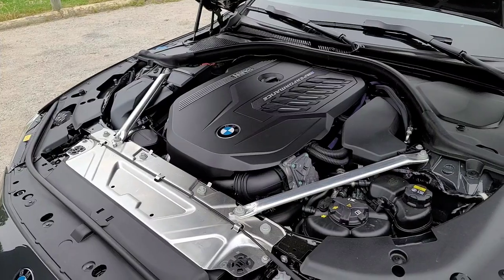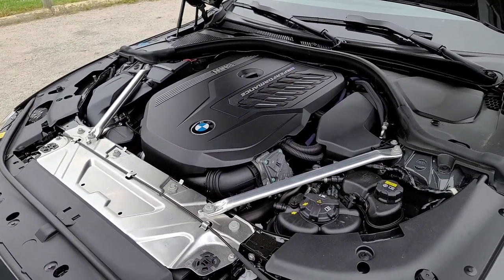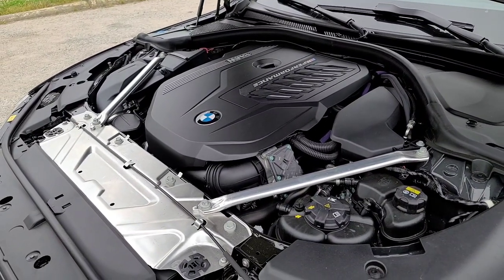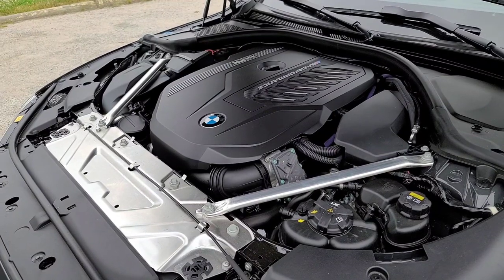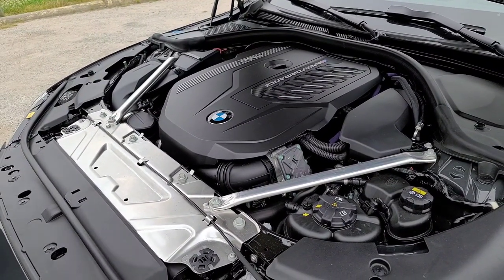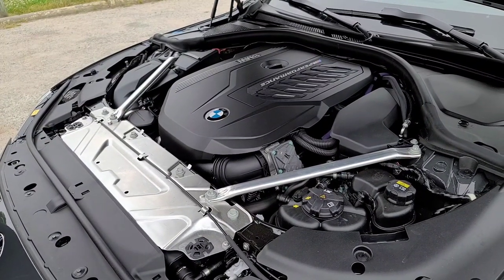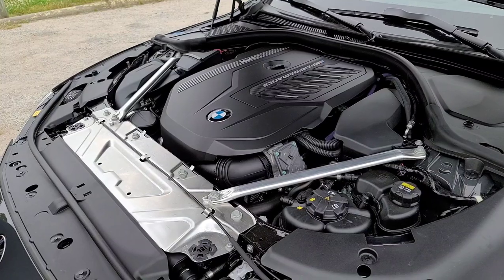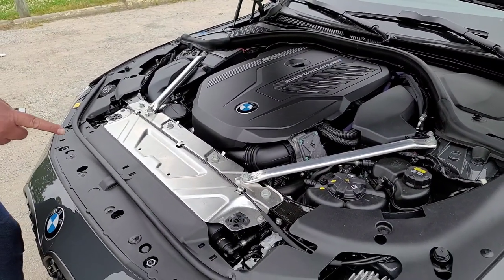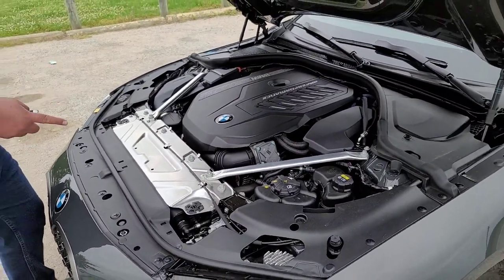Inline six cylinder twin scroll turbo, somewhere around 400 horsepower, 380, 370. Either way, when you're riding in it, it feels fast. But it's a 48 volt mild hybrid.